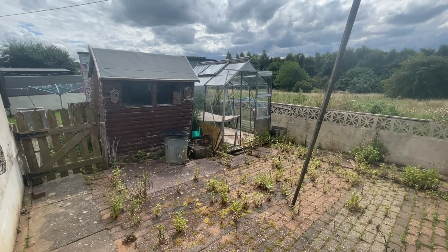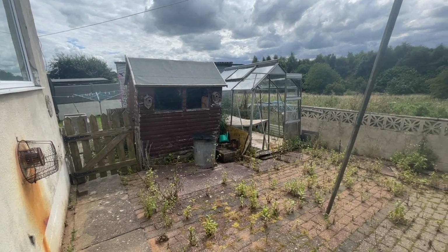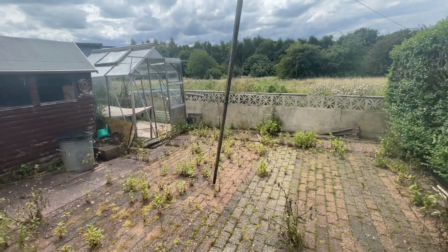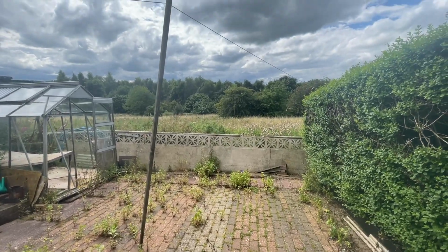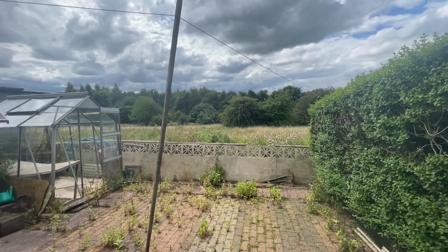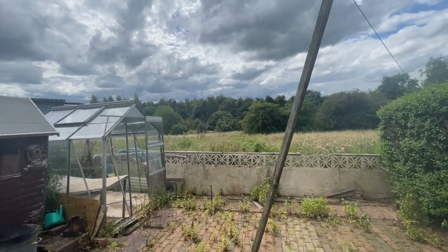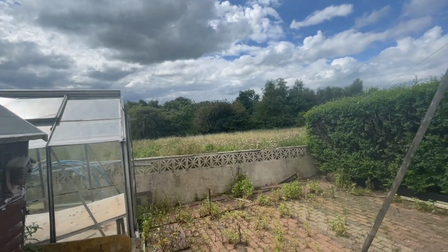So we've got a greenhouse still in situ and an old garden shed, but you might even want to remove them and make more garden space. And there's just all sorts of ideas you could bring to this garden. The outlook at the back is wonderful. So you've got so much privacy. As I say, it backs onto this green land with wooded areas beyond.